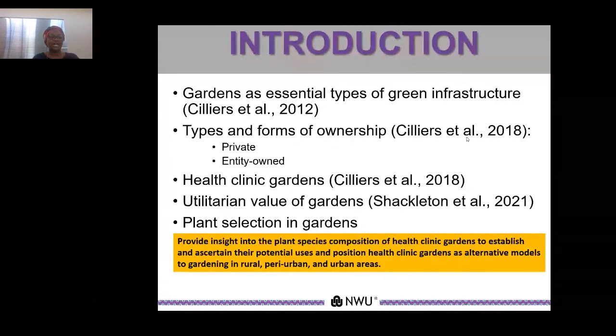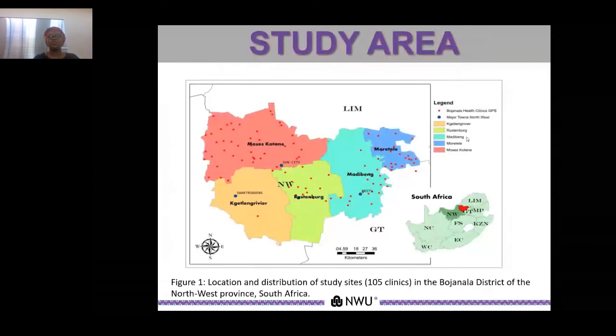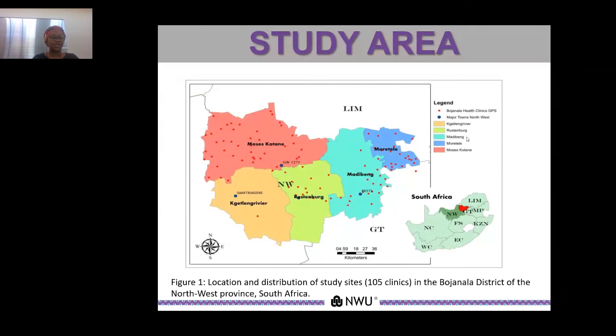This study was conducted in the Northwest Province of South Africa, and the specific study area was the Bojanala district across 5 local municipalities. This district is in the savannah biome, central bushveld, and is characterized mainly by thorny woodland vegetation. The province has just over 500,000 households, and it is extremely high in poverty. Platinum mining, industrial development, as well as recreation are major economic drivers in the province.